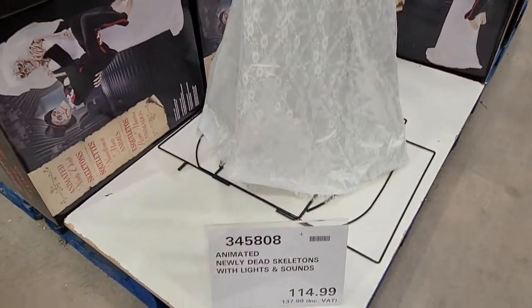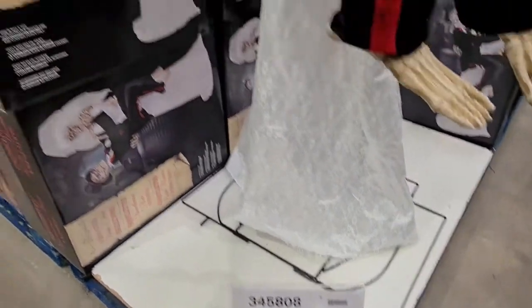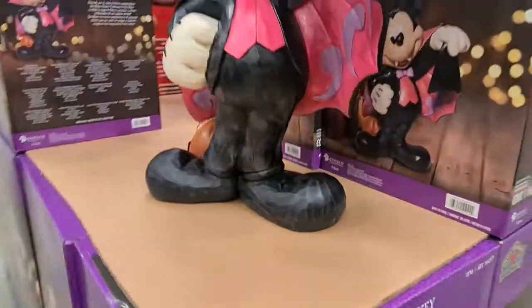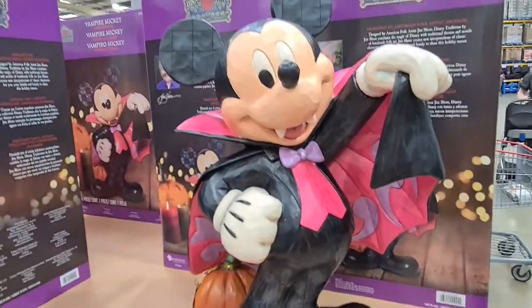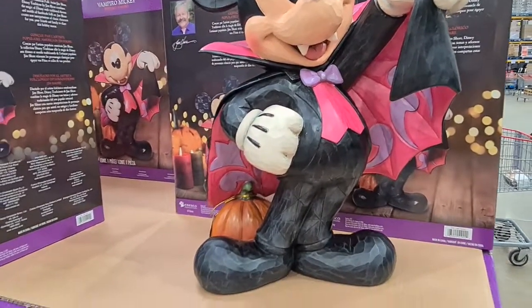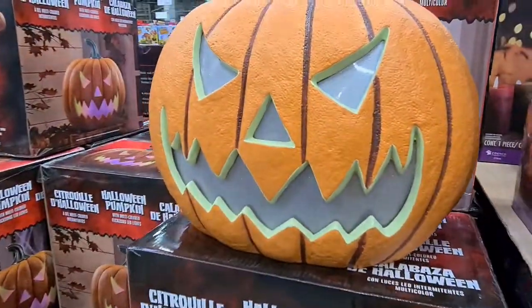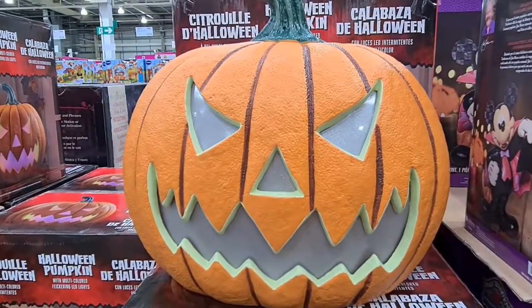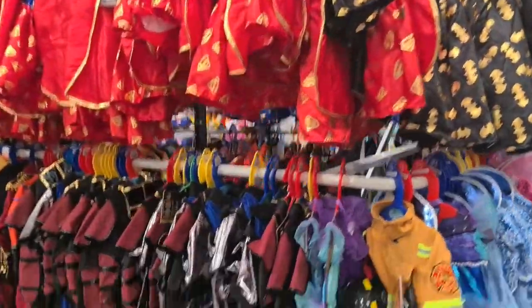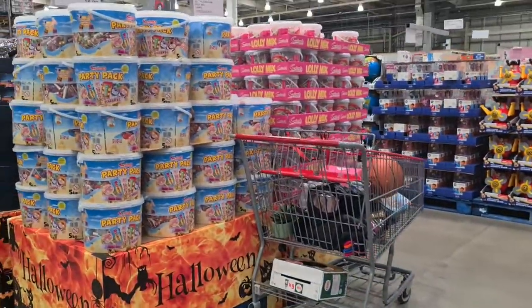So yeah, these are $137.98. And then they've got Halloween Mickey. These are really good figures to get. $58.78. And the pumpkin. What's in store? So we've got costumes. And then you've got a load of sweets.